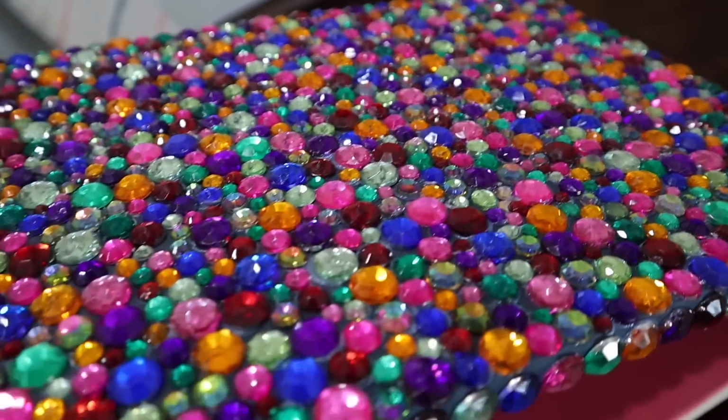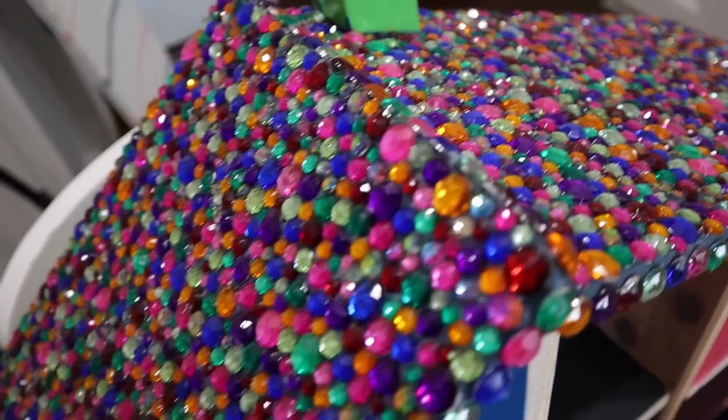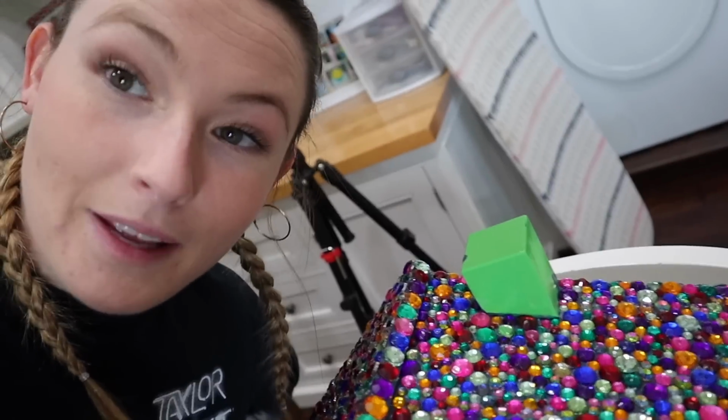It's looking really good. The detail, the effort. You know what I haven't done anything about yet? This chimney. I think I'm going to bejewel the chimney. I'm not sure which color. I'm thinking pink, maybe? I don't know, we'll see.